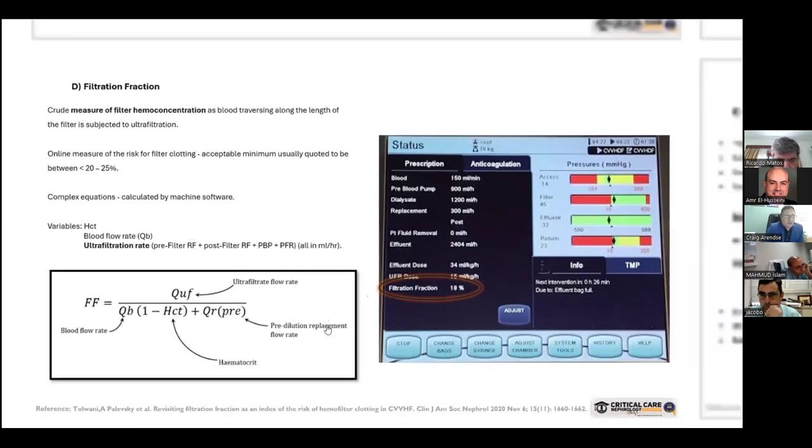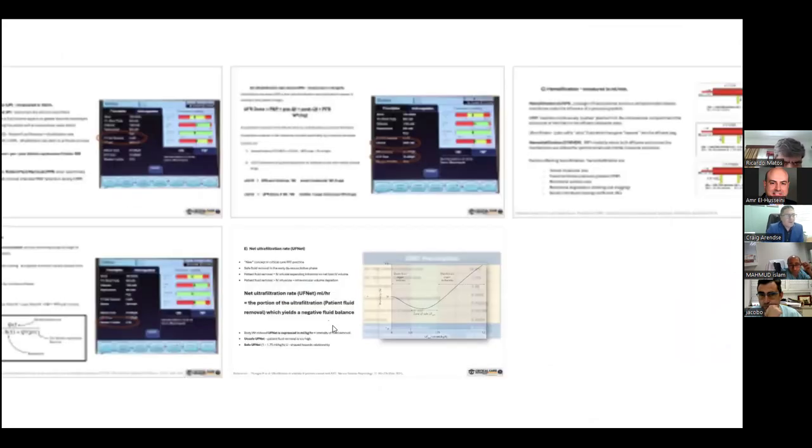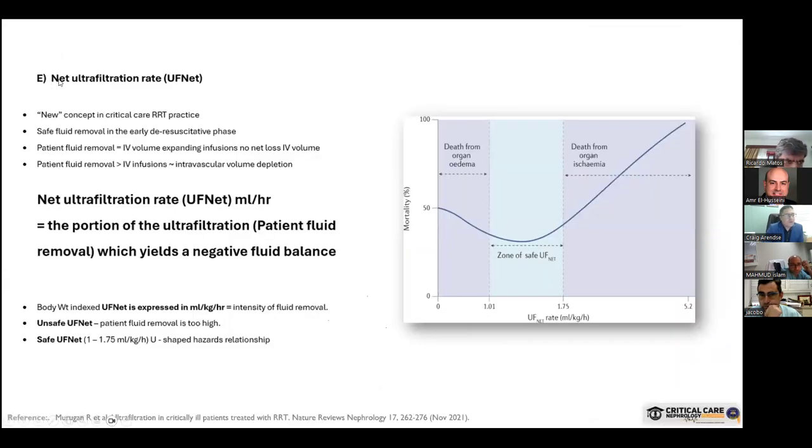And then, as you might have concluded, my answer to the question is the so-called net ultrafiltration rate, abbreviated UFNET. Now, this is a fairly new concept in critical care practice, in that it has only recently been written about and studied. And essentially, it is meant to be a tool to facilitate safe fluid removal in the early resuscitative phase of fluid management.